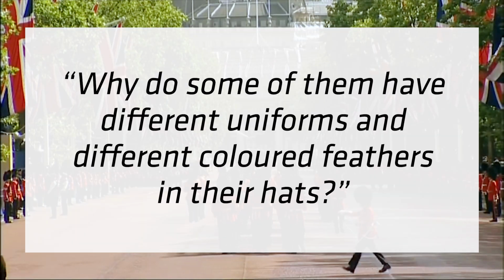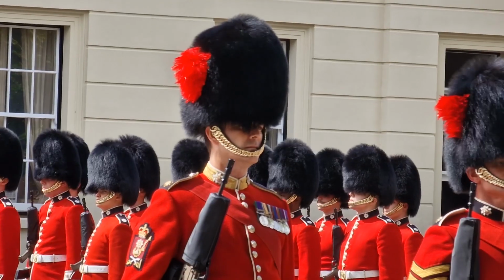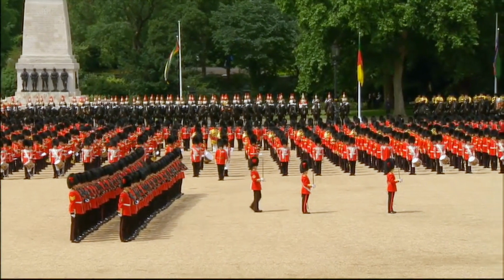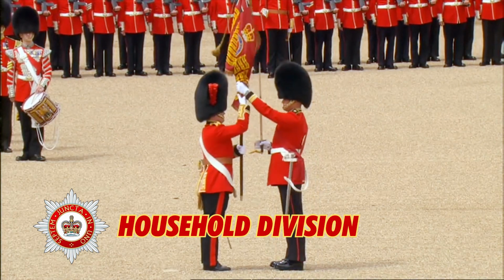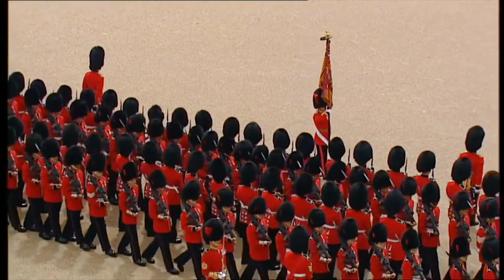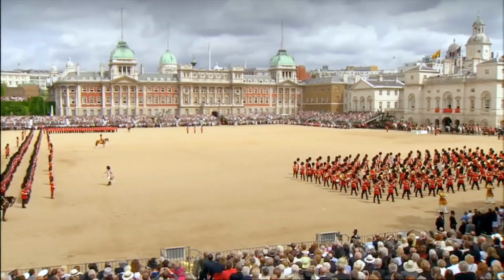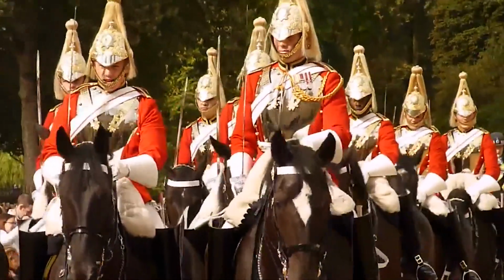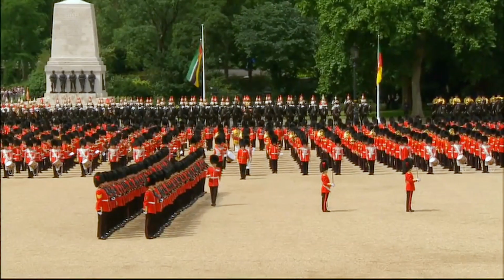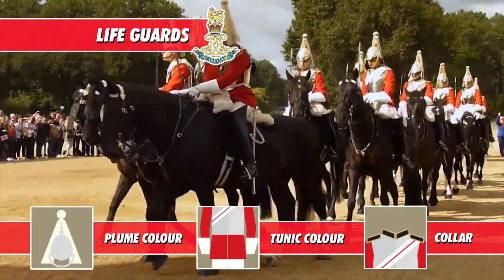Why do some of them have different uniforms and different coloured feathers in their hats? Ah, you noticed. The different coloured feathers, or plumes as they're officially called, help you identify which regiment they're from. The Queen's Guard are part of what's known as the Household Division, which comprises the top 7 regiments of the British Army. They are effectively the best of the best, and serving the Queen as one of her guards is the highest honour. There's 2 mounted regiments, known as the Household Cavalry, and there's 5 infantry regiments, known as the Foot Guards.